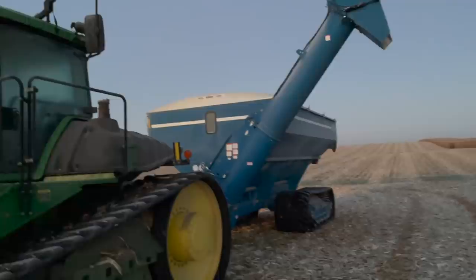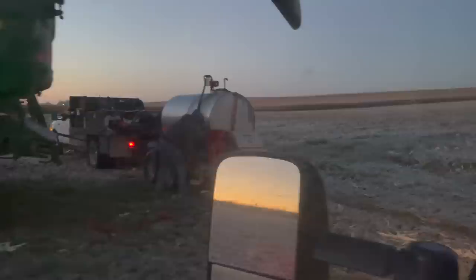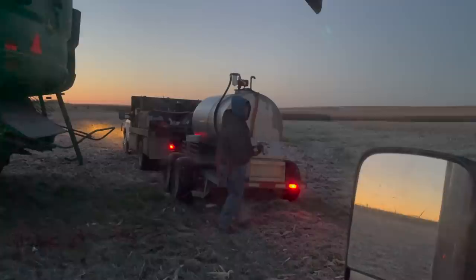So your dad is getting his little 12-volt pump set up. We've got to run it off the combine. Definitely going to get a gas-powered pump for this year. We've been saying this for like 2 years. It just takes way too long.